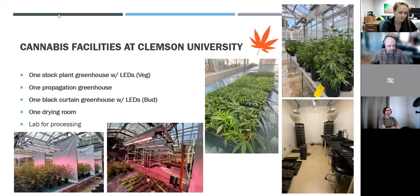So just to share with you some of the capacity that we have for research at Clemson. Right now, we have committed one full greenhouse for stock plant production or the vegetative phase of cannabis production. The upper right-hand picture shows some mother plants. We have 3 benches in that greenhouse. We have a propagation house with 1 bench dedicated exclusively for cannabis propagation. We have a nice blackout curtain greenhouse that we use for flowering. We've installed new LEDs from Philips in there, so we can provide 600 micromole per square meter per second to the flowering crop, in addition to sunlight.